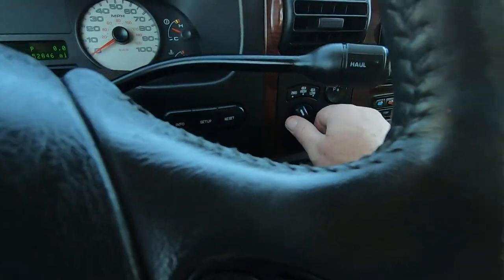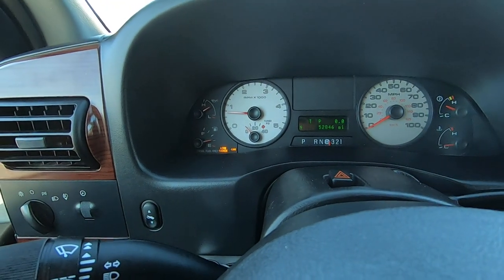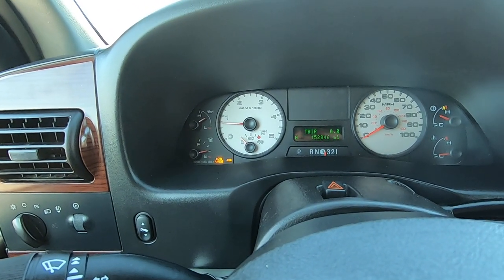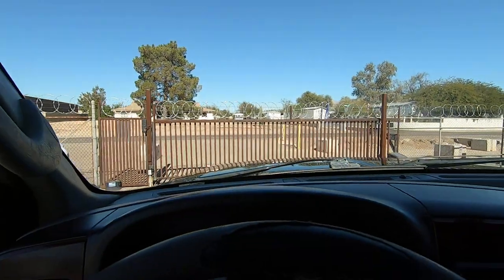We put it into neutral, go to four low. Now we're at four low. Oh my gosh. Did I just screw up? Oh my God, I thought I hit the wrong button on the camera. That would have made me mad. I'd start over again. All right, there's drive. That's in four low.